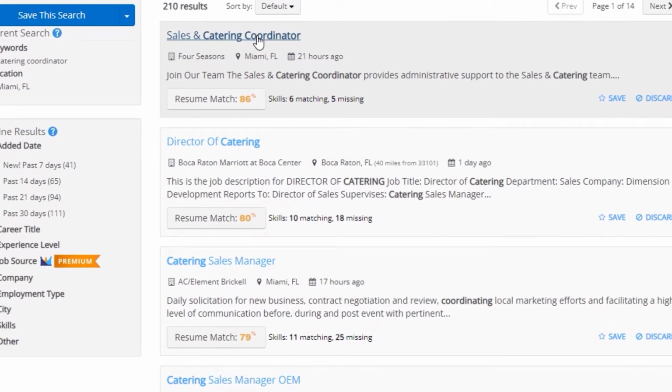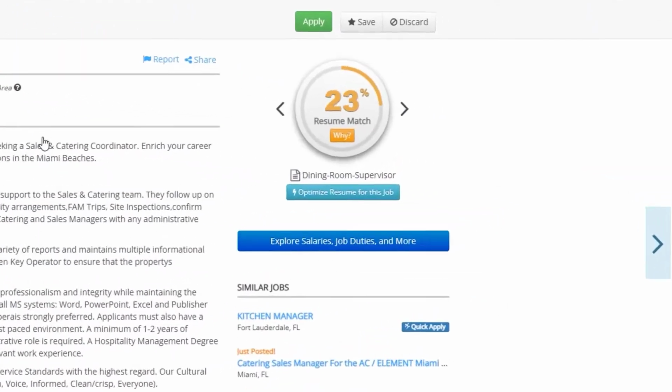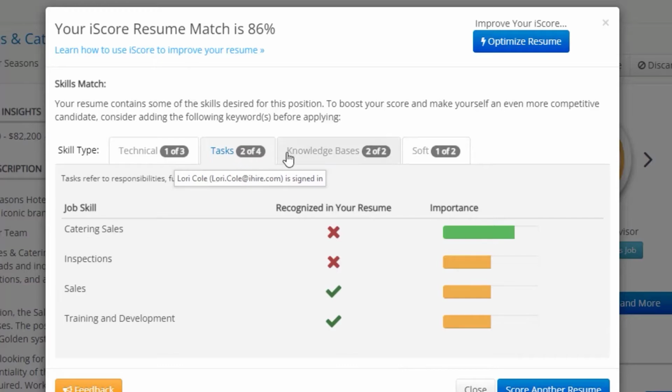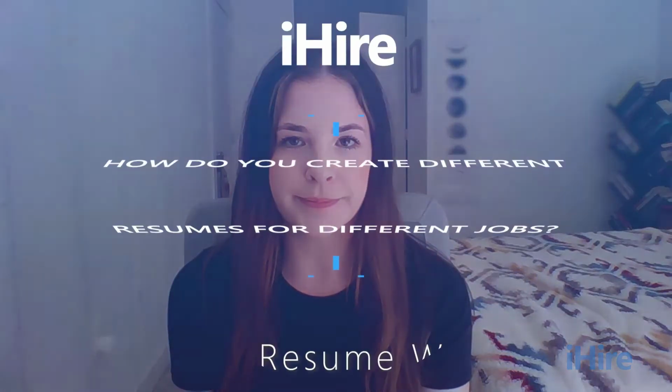With premium services at iHire, you will have access to something called iScore on your iHire account that'll actually break down what each job application is asking for in terms of keywords. It'll tell you the keywords that it's looking for, if you have them within your resume, and if you don't. And if you see that you do not have it within the resume, then you can go ahead and add that in. And iScore helps you with ATS, applicant tracking system, so that will show you more about what that job is looking for and if you have those skills in there.